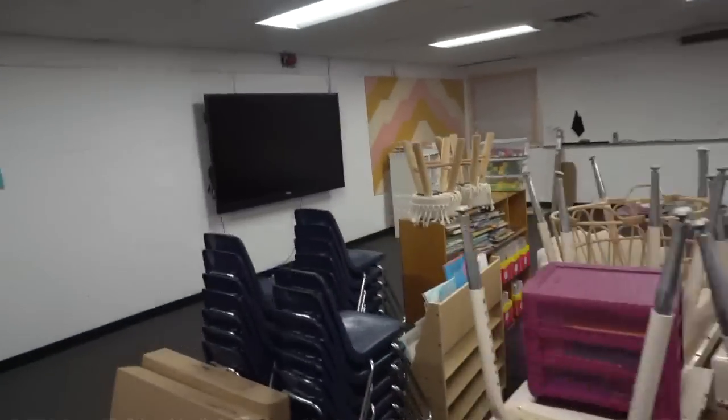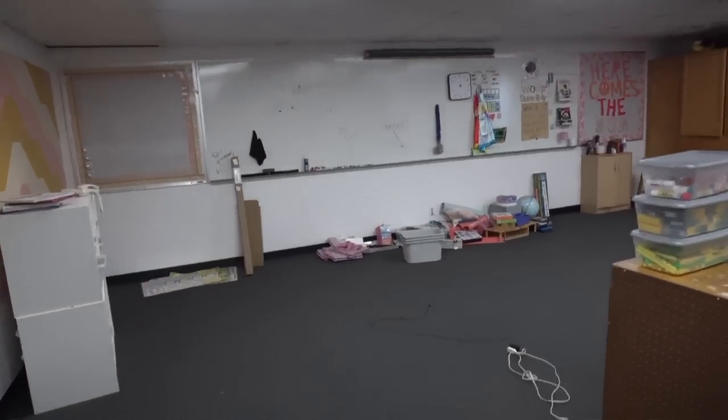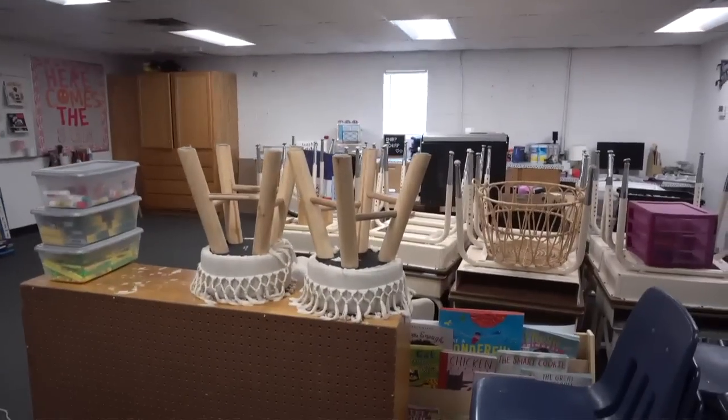And here is my pile to sell and my donation pile. So hopefully all that stuff will be out of here by the end of the week and hopefully I can purge some more stuff. Okay y'all, I'm pretty much done for today.